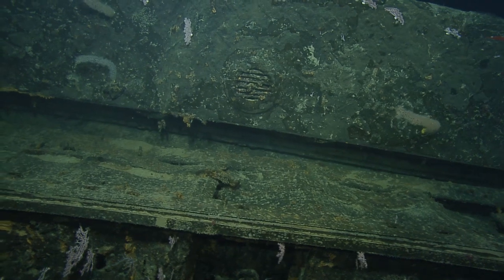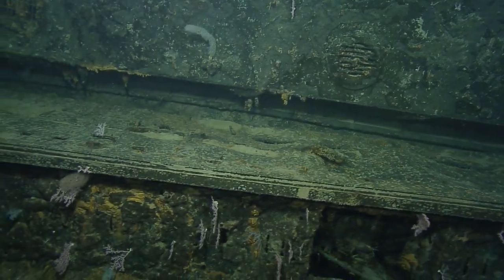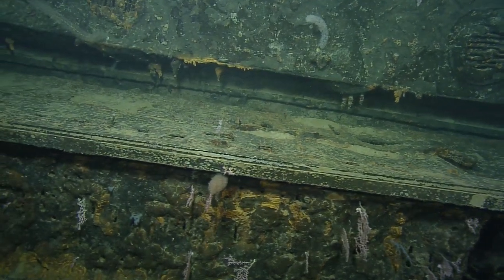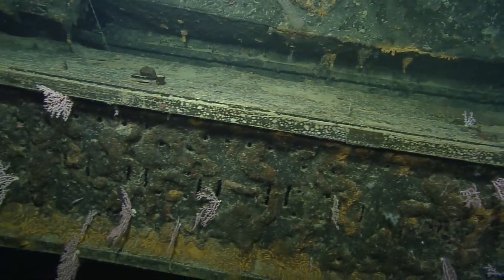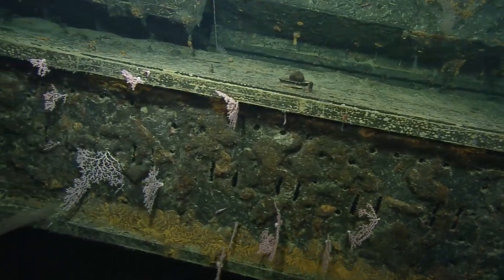Oh, somebody said they saw a monkfish underneath the propellers on the other part of the submarine. Oh, yeah, I think I missed that. I think, is that the one probably, Manel, that you saw? Yeah, that's the one. Oh, so sad.